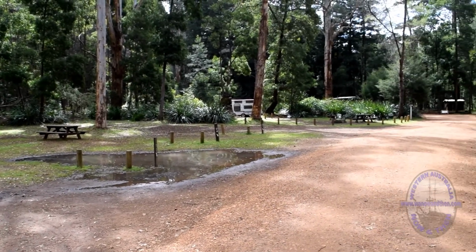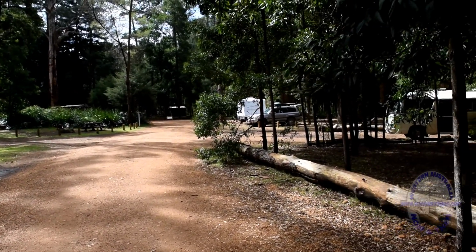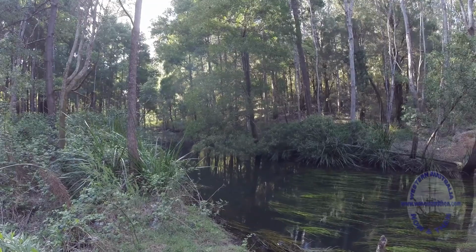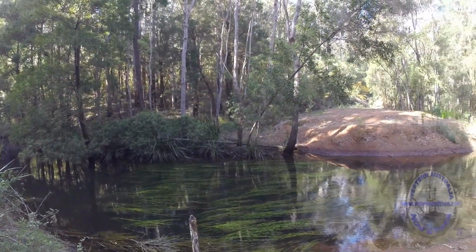Even though we think the campsite has been a little bit spoilt by doing this, the area down at Big Brook Dam is still as beautiful as ever. It is possible to walk down to the dam from the campsite, but most people will choose to drive.